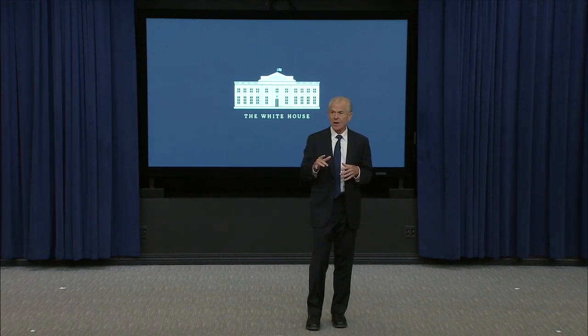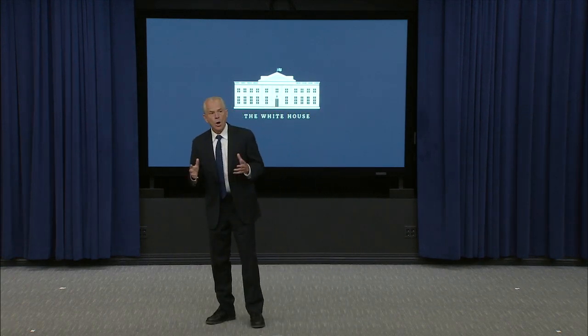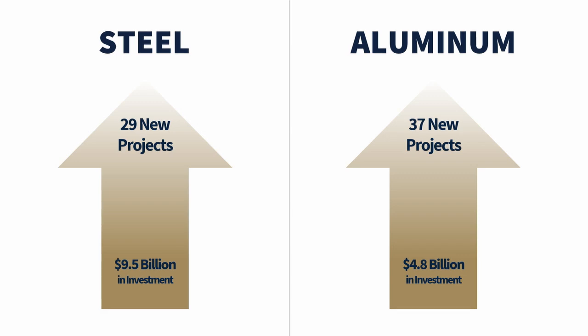It's not just that the President's tariffs have reduced job-killing imports in our steel and aluminum industries. These tariffs have also helped induce an unprecedented wave of new investment. All told, since the imposition of tariffs, steel companies have announced more than 29 additional new projects or expansions, totaling more than $9.5 billion. Aluminum companies have also announced at least 37 additional new projects or expansions, totaling more than $4.8 billion. Collectively, these investments will directly create over 4,000 new good-paying jobs.